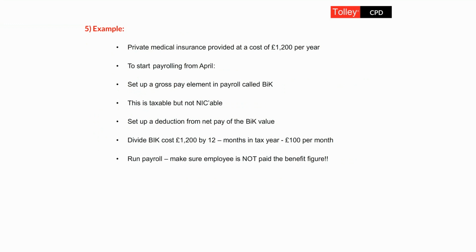This would go into gross pay, so gross pay would increase by £100. That £100 will also be entered as a deduction from net pay because we don't want the employee to receive an extra £100 actual money. So the £100 into gross pay is cancelled out by the deduction from net pay. But in between, once the payroll is run, the net pay figure of the employee will have reduced by the tax on the benefit in kind. So by £20 if they're a 20% taxpayer, £40 if they're a 40% taxpayer, or £45 if they're a 45% taxpayer.